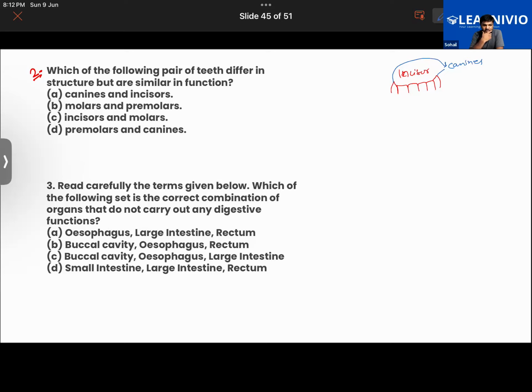The correct combination of organs that do not carry out any digestive function. See, first of all, let's look at the first option.